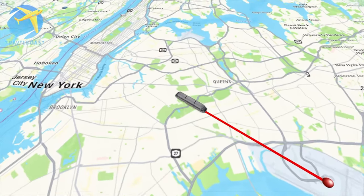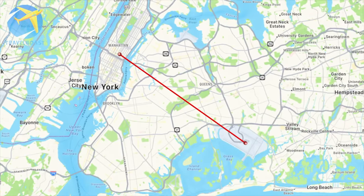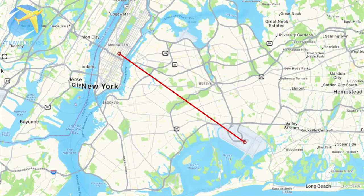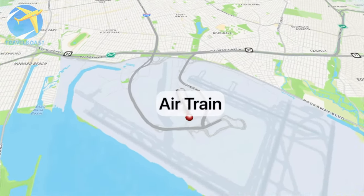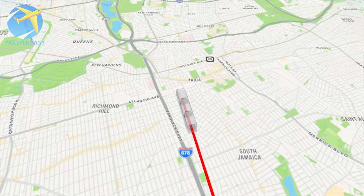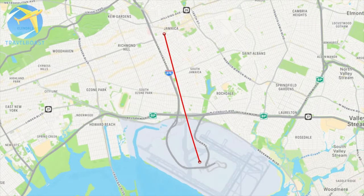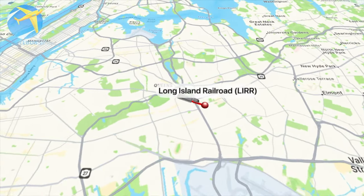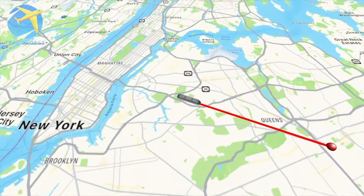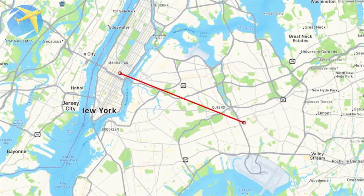In this video, we show you how to get from JFK Airport to Midtown Manhattan in New York. Now, the quickest way is to get the AirTrain to Jamaica Station and then get the Long Island Railroad, or LIRR, into Grand Central Station. But how easy is it? Let's see how we get on.